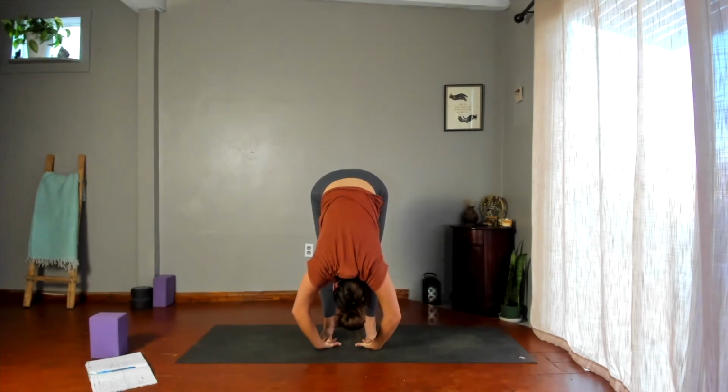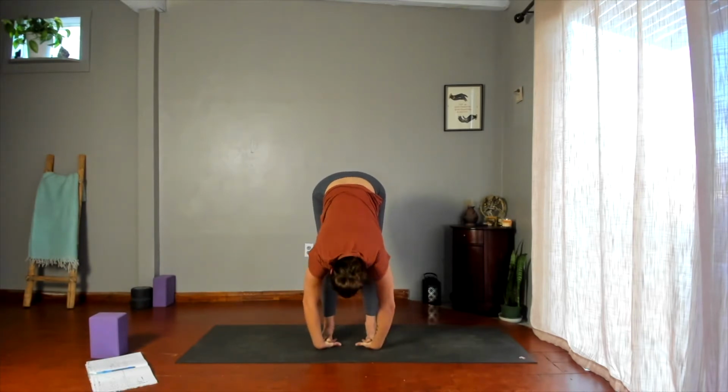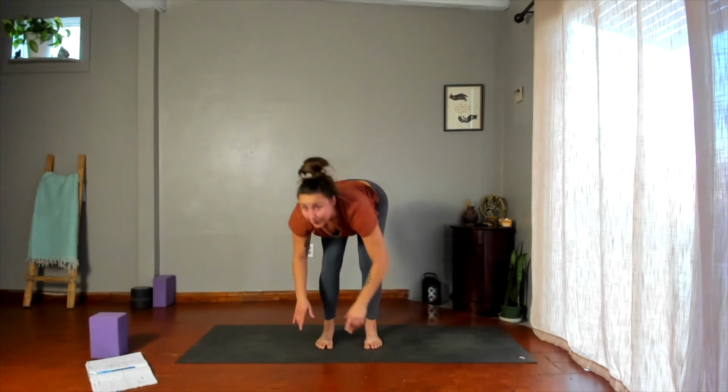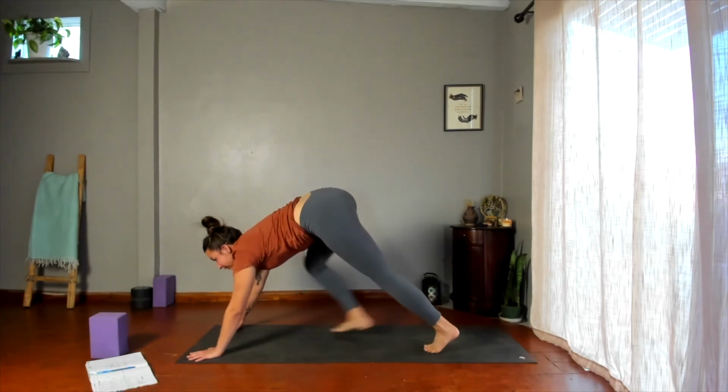Take slow, steady breaths. And again, in this one, in most of the forward fold, you can really focus on taking your breath into the back side of your body, the back of your ribs. Next inhale, lengthen your spine. Slowly step off of your hands and then come into a downward facing dog, facing the front of your mat.